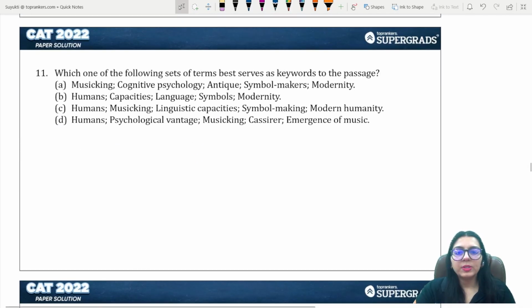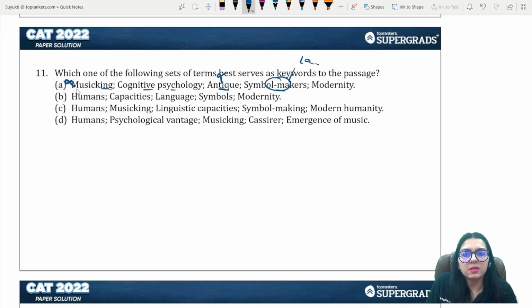Okay. Now, which one of the following sets of words is going to be the best keywords? So we are going to follow the rule of the protagonist and simply see which of the following we want. We want humans, we want musicking, we want humanity, how the transition has happened, we want symbol, and we want linguistic. Let's see. Musicking, cognitive psychology, antique. Okay, now I don't want antique. Symbol makers, if you want symbol makers, then you give me language makers also. Not an answer. Humans capacity, language, symbol.